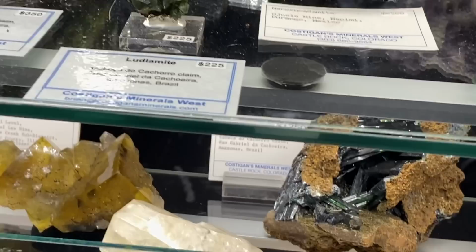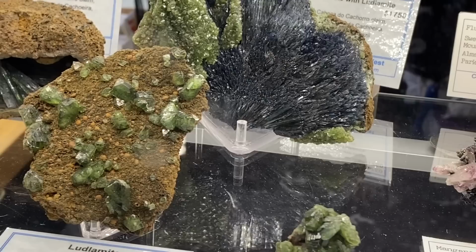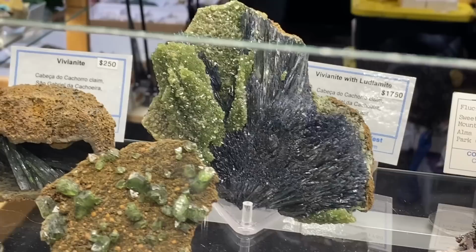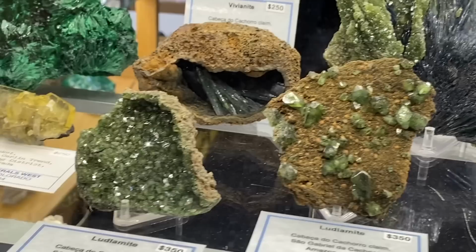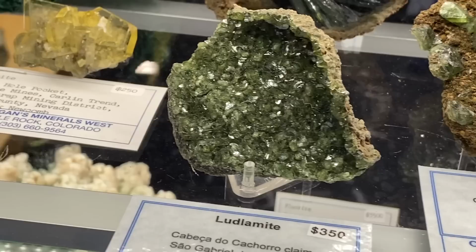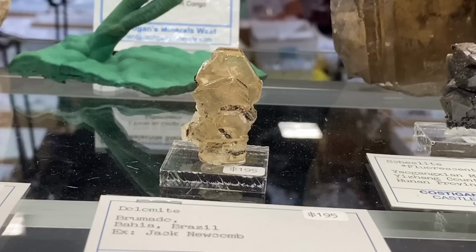Looks like they have a few pieces of the vanadinite in larger cluster form. So this is less common. That's nice. I'm used to seeing just more of a bursty cluster, not so much the host rock and the secondary minerals on top of it. Ludlamite. Looks like this ludlamite is what is crystallized on that vivianite. Are we learning anything here? I know I am. This is awesome. This dolomite right there. Little tabbies.